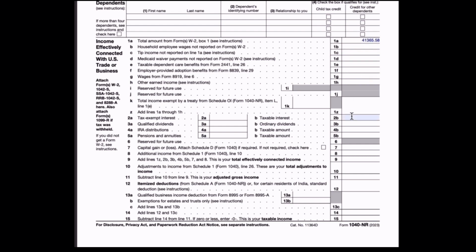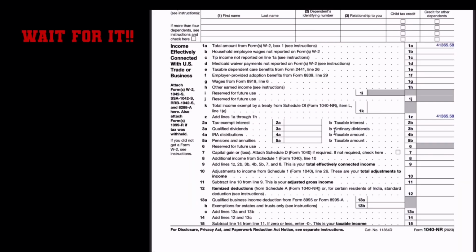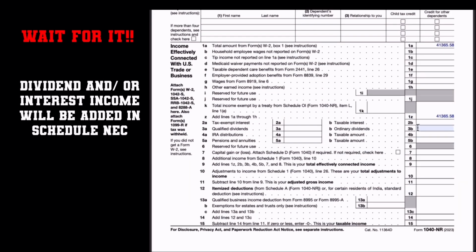So we don't have anything here. We'll just enter the same amount. Again, we don't have anything right here. So as I mentioned, I had dividends as well as interest income last year. So we will have another form for that. So you don't have to fill anything in these. So you can just keep it blank.